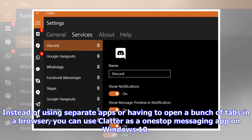Meet Clutter, your new favorite all-in-one Windows 10 messaging app. You can check out our full review of the app to go more in-depth with Clutter. See in the Windows Store.